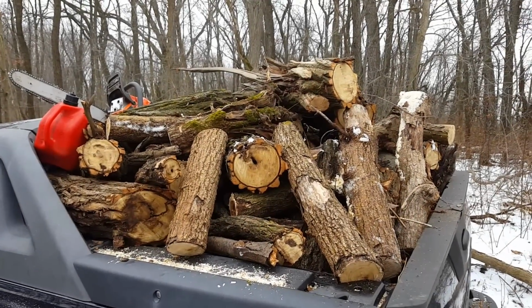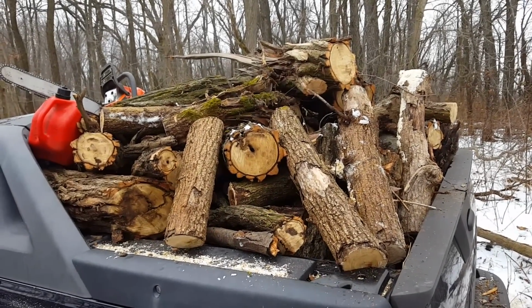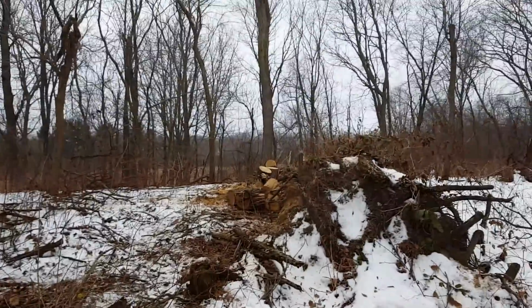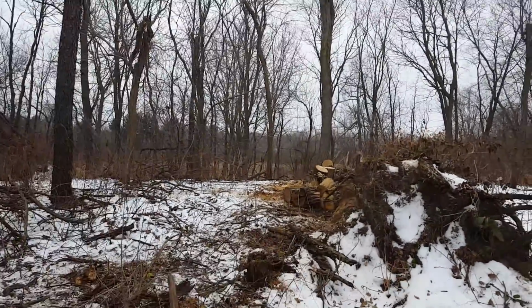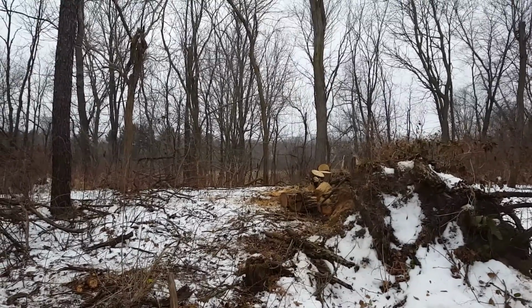Well, that'll get us started. There's the first load, all the little stuff. And then I've got all the big stuff left to get. I'll come back for it.